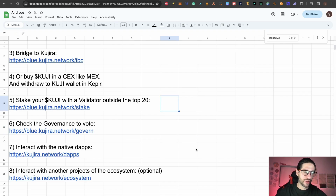And then step 8, you can interact with other projects of the ecosystem. This is optional. I think the most important is that you check a little bit the native DApps and you stake and check the governance voting. That will be the best strategy for Kujira to get those airdrops. With that, I think it's going to be enough.